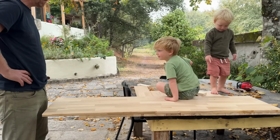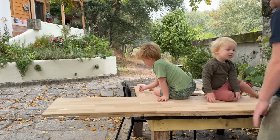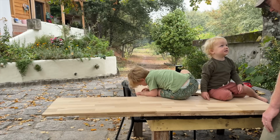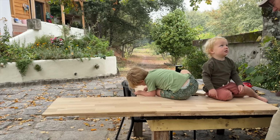You've got to go measure the hole. Where's the tape measure, Crusoe? Do you remember? It's in the car. We took it somewhere else. The fairies took it. Are those naughty fairies? Yeah.